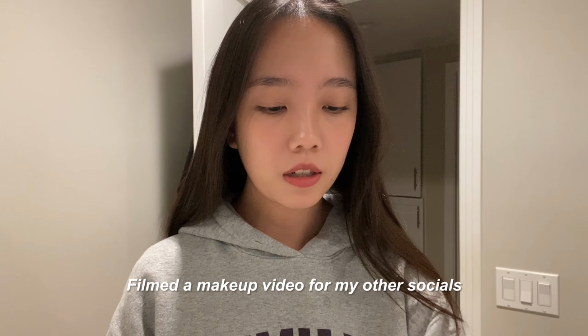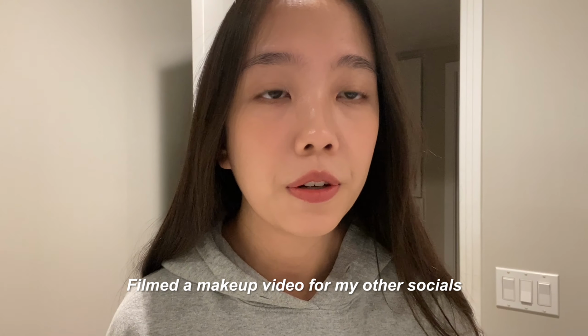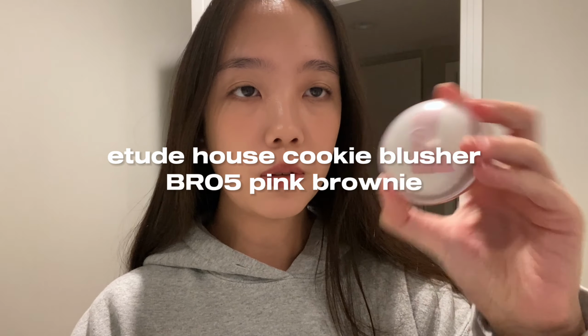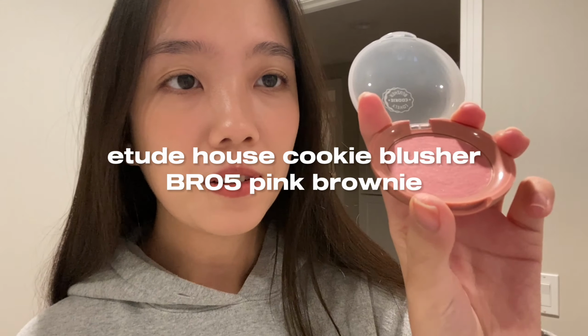I filmed a TikTok earlier in the afternoon. I don't know if it's showing up anywhere, but I think I might have added too much. I think it looks too much in real life, but on camera it looks okay. These two palettes and then this blush. I think you've probably seen this blush before. It's from Etude House. This is how it looks. It's a good neutral shade for anyone who is a neutral undertone.